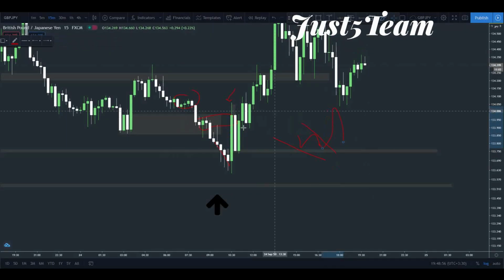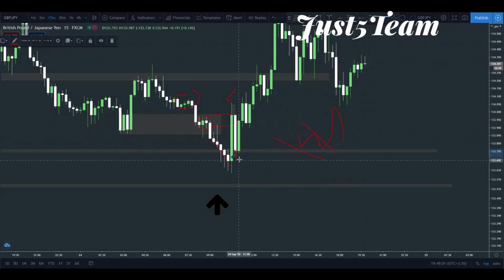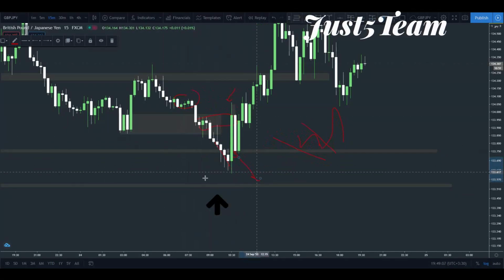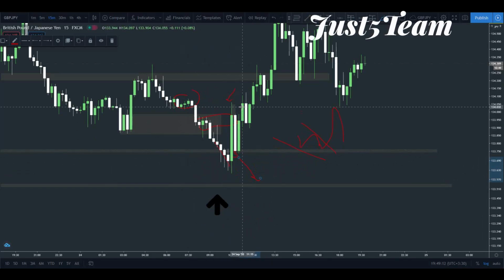But guys, imagine if this bearish candle closed around here, okay, it was a sell sign that it's going to go down again. But because this candle closed around the fake out zone, it's a buy signal. So I went for a buy.